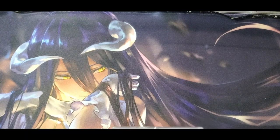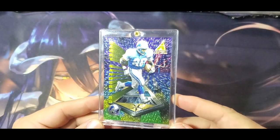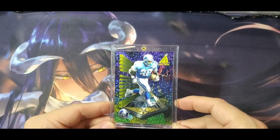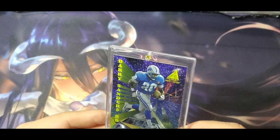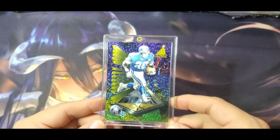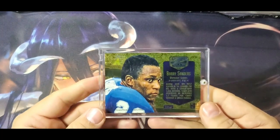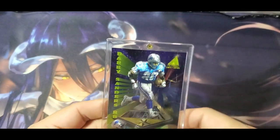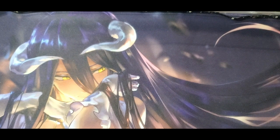Next up is my second one of these I've gotten, because I like this insert set so much. I picked this up because I think it was around $40, and I felt like it was just a steal. And this is the Barry Sanders Zenith Z-Team, the original Z-Team, and these are just amazing because they have this really cool metallic back as well, almost like a Dufex back. Again, the front and the back are just cool. Second one of that. So that might be a giveaway in one of my upcoming videos.